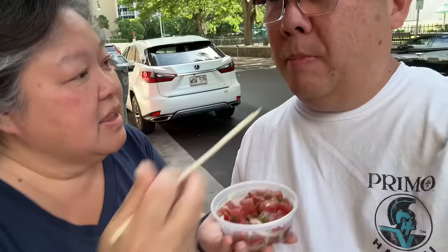Oh, that's a good flavor. Isn't it? He's not a big ginger fan, but it's a good flavor, isn't it? It is. You know what I like about it? It's very unique. I like ginger, but when you eat a lot of it, it gets spicy. This one just has the hint of the taste of the ginger. You know ginger is so good for you.